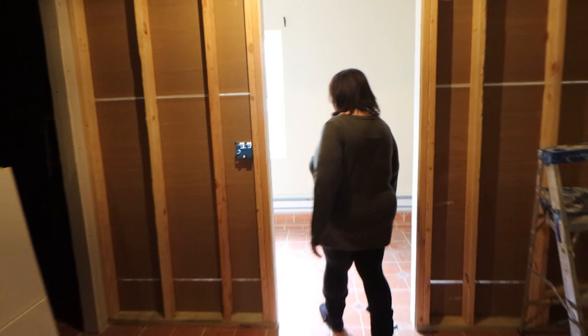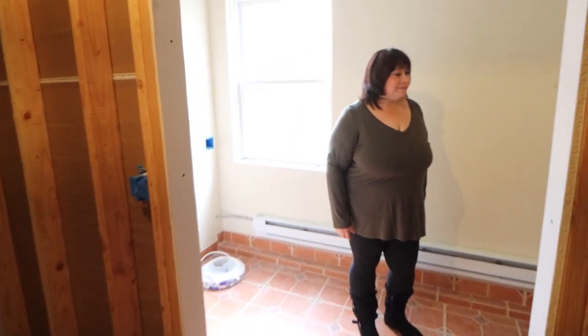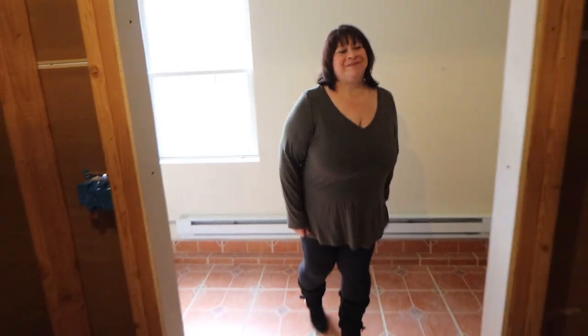Let's see what's inside. Wow. This is the perfect size. It was so difficult to determine where to put this wall because I didn't want to take away my basement, my gym area. But this is going to be perfect. Can't wait for the next day.